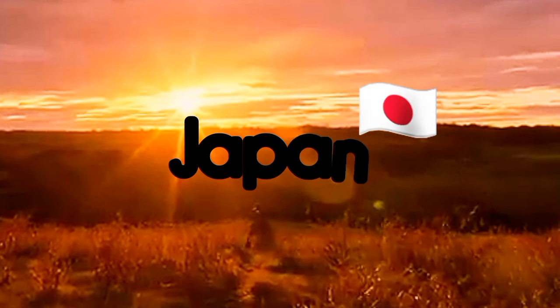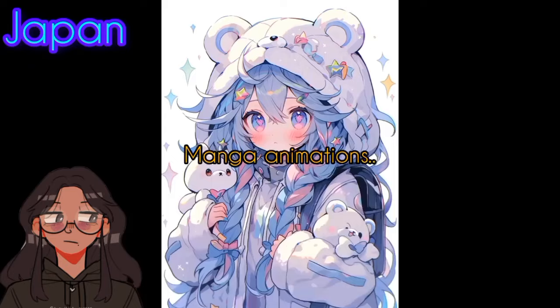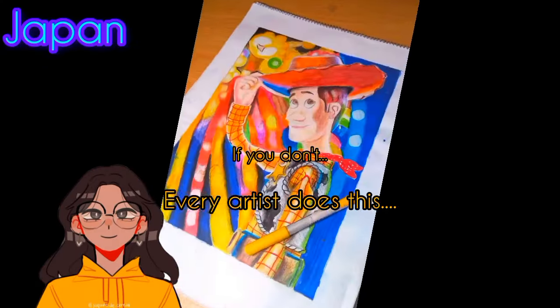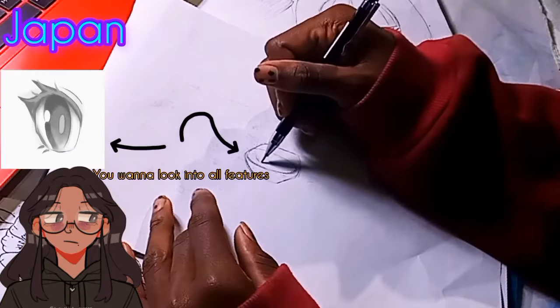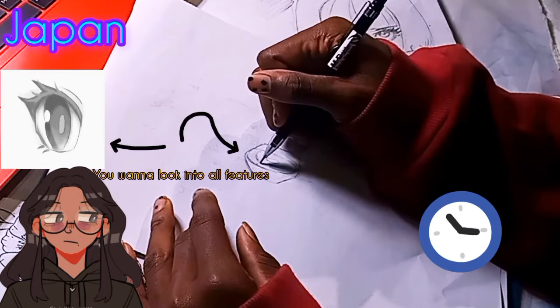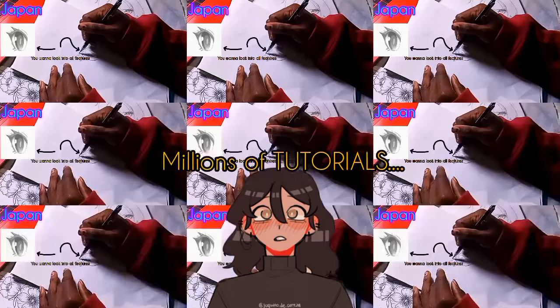Starting off, Japan. Japanese eyes are very popular, especially with their current manga animations. And being an artist, I have tried to draw one or two of them. Like, every artist does this. If you don't do this as an artist, that's unusual. I'm pretty sure most of you have already tried to draw Japanese eyes here or there. I see tons of them on TikTok. If you haven't, you might want to follow this, because I'm not making a tutorial for you. There are literally millions of tutorials.